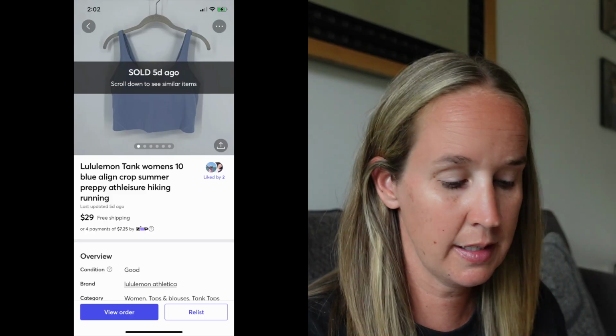Next was a Lululemon tank top. It was the Align tank top I found last week on a new rack at a Goodwill. It sold super quickly, within an hour, for $29.